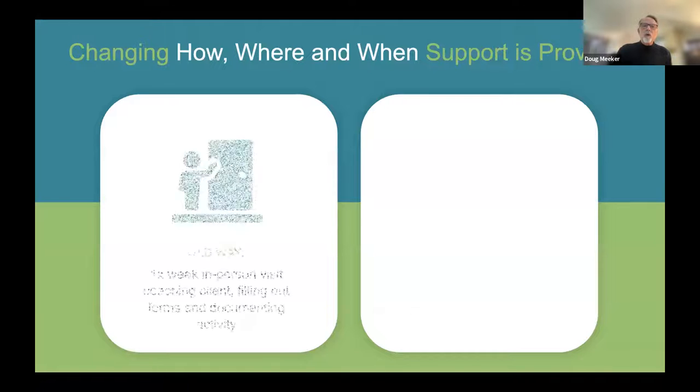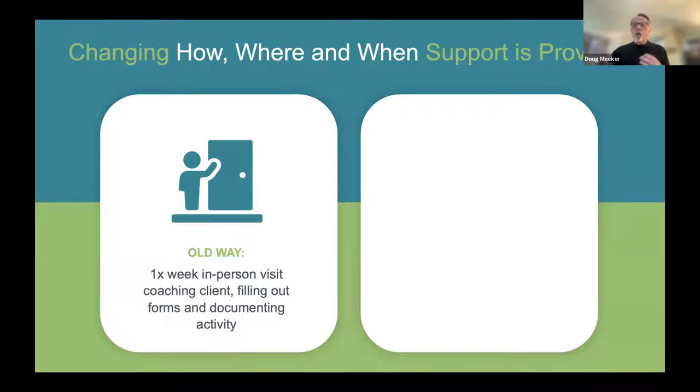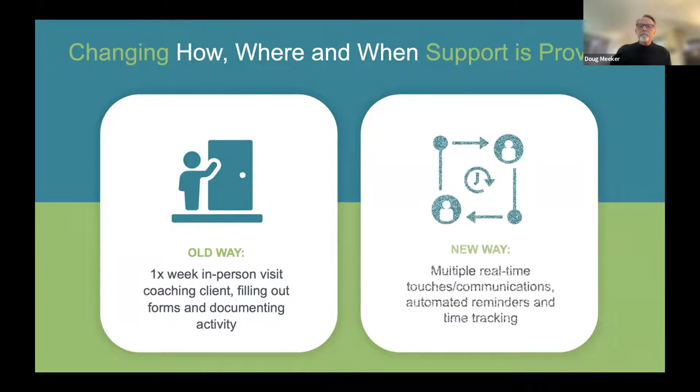Okay. So what we found is the old way that they were doing things in a job sustainment program, for example, is they were visiting the individual once a week, they were filling out forms, they were driving to the site, et cetera. And what we're testing right now with Northeast Arc is a way for that coach to be connected to that individual in real time, again, via their phones, through status alerts, through surveys, through video calling, all features that we have within our platform where we can actually track how much video call and texting time is spent, and through automated reminders. Can we digitize that relationship?